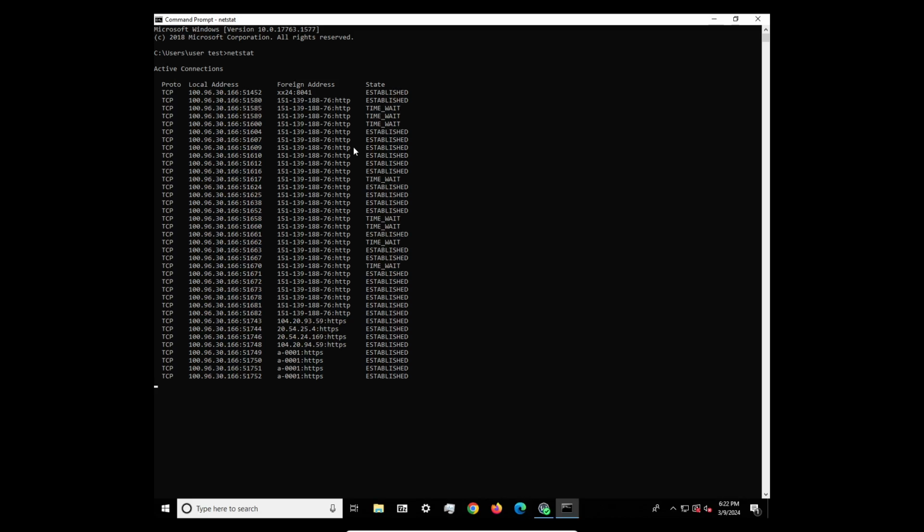And we can see all these ports. And we can see some HTTP, some HTTPS secure. And then it looks like my computer is connecting to this web address down here to HTTPS. So yeah, your computer's connecting to the internet. Even if you don't have a Google Chrome, nothing open, it's still connecting to foreign addresses.